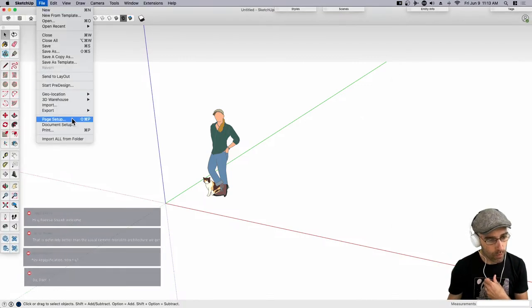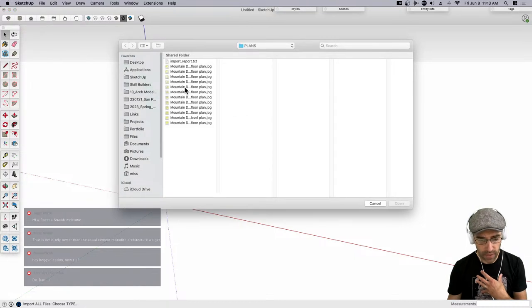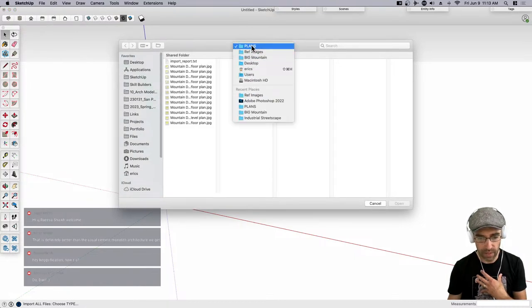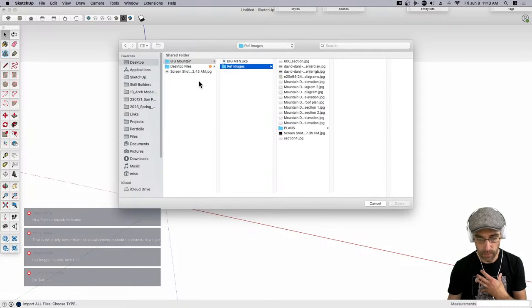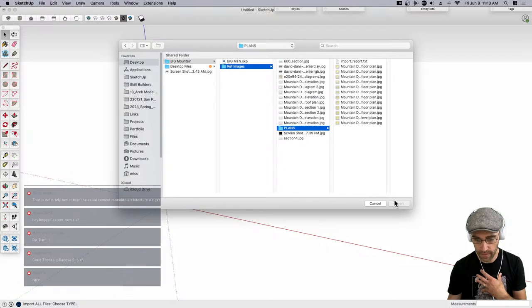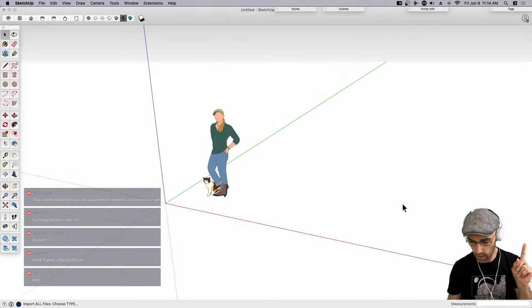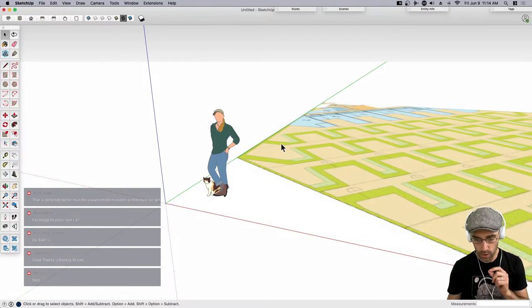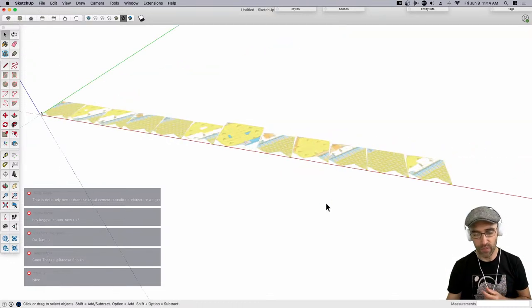There's a great extension for those of you that don't know this. It's called Import All from Folder, and that's from TIG. If I click on that, I just click that plans folder, and I have all my plans in there. Actually, I have to back up one. I think I have to click plans, select one image, and click open. And if I zoom out and I did it right, it opens all of them. Oh, wow, that's cool.